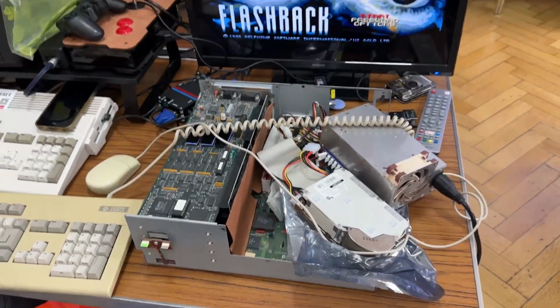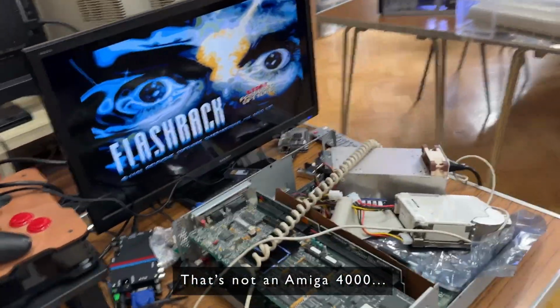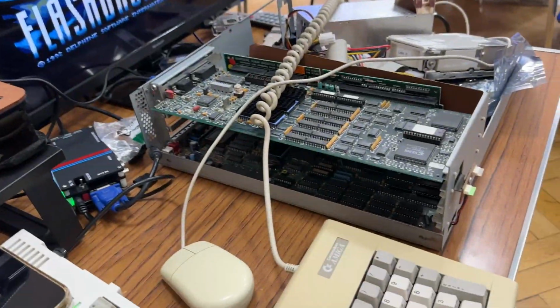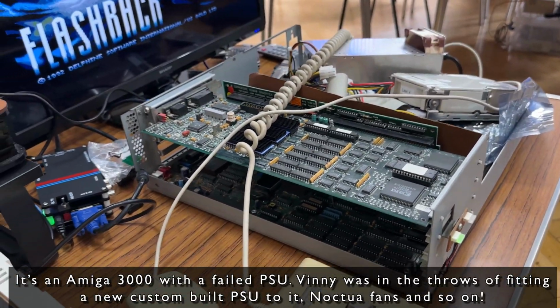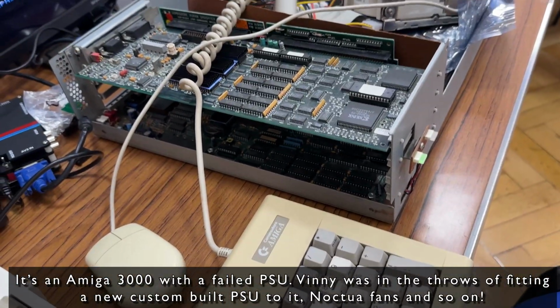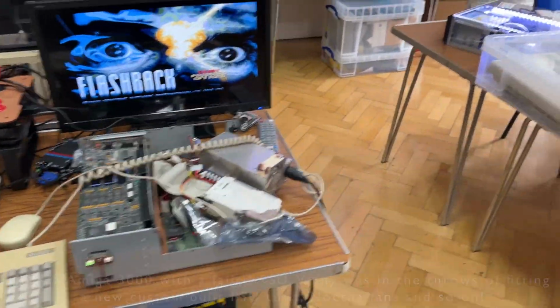There's a bunch of stuff plugged in a little bit precariously. But there's a chunky old card there. Looks really interesting, what that is. Yeah, actually that might be an Amiga 3000, looking at the memory there. We'll come back and have a chat with the person about that.